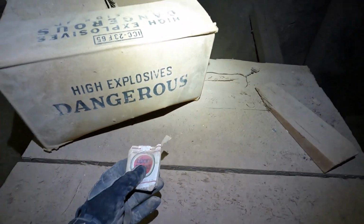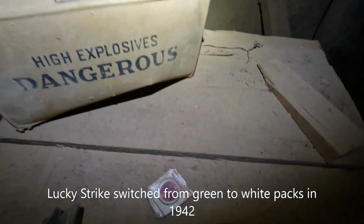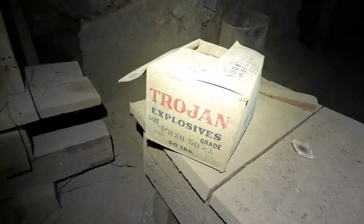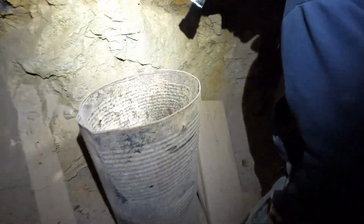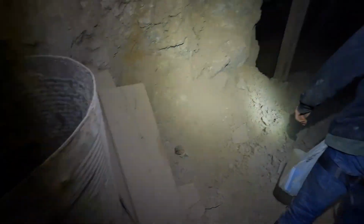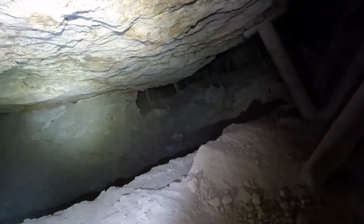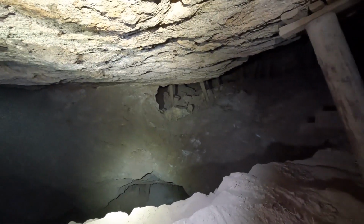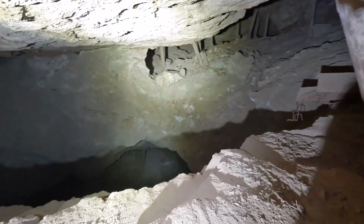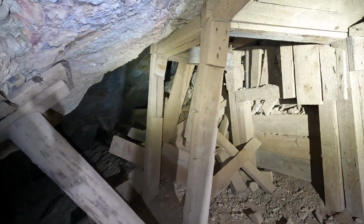This is a Lucky Strike cigarette pack, probably dates to the 1930s, 1940s. And here is a Trojan explosives cardboard box, probably from the 50s. I got a 50-gallon drum, nothing in it. And then over this way. Let's look up into this huge stope from this side. It's probably at least 100 feet tall. There's a couple more stopes over that way, and then we will head this way.